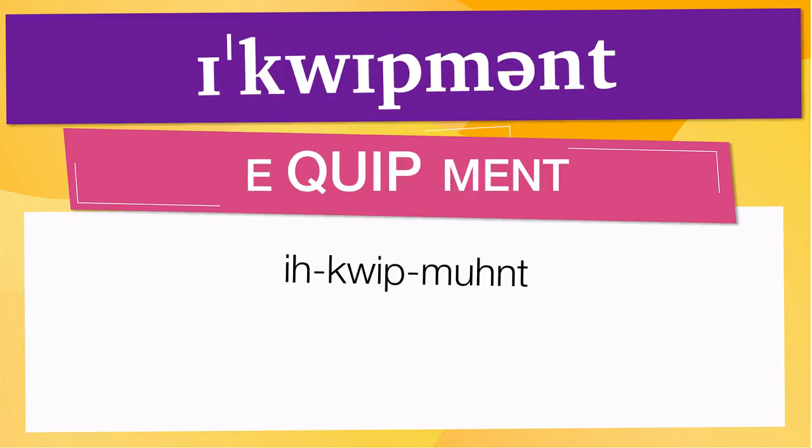The first one is the word represented using the International Phonetic Alphabet. To pronounce equipment, have in mind that the size of the syllable indicates where the accent or stress is. In this case, the accent is in the second syllable, corresponding to quip. Below are other ways to pronounce it.